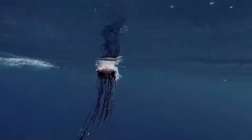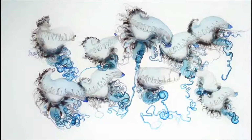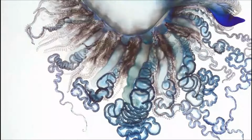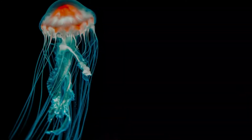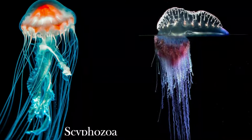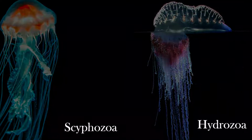Portuguese man-of-war looks like a jellyfish, but it's not a jellyfish. They may resemble jellyfish because of their bell and tentacles, but they're actually completely different. Man-of-wars are siphonophores, which are a type of hydrozoan comprised of many animals living together in a colony. Although both jellyfish and the man-o-war are part of the phylum Cnidaria, true jellyfish are in the class Scyphozoa, while man-o-wars are in class Hydrozoa.